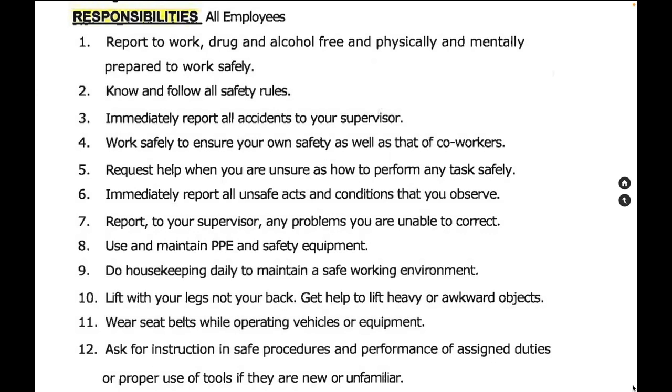Let me ask you this. Who has the right to stop the job for a safety issue? That's right, you do. Everyone does. Everyone on the job site has permission from the owners to stop the job if an unsafe condition exists so that you can talk about it, mitigate it, and figure out what to do to get around that. Also, report to your supervisor if you're having any problems that you're not able to correct.